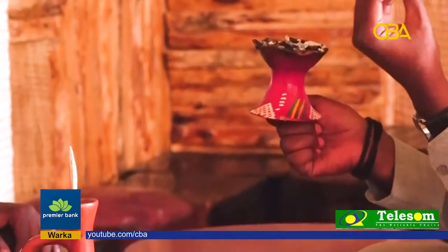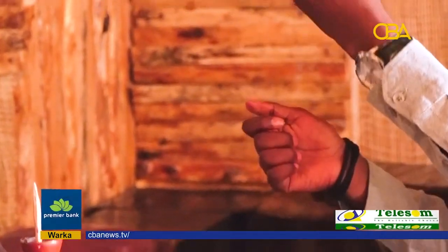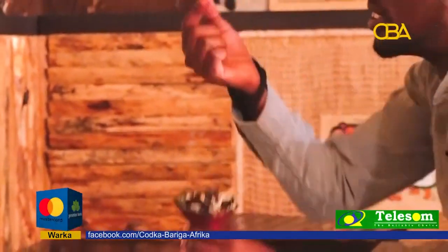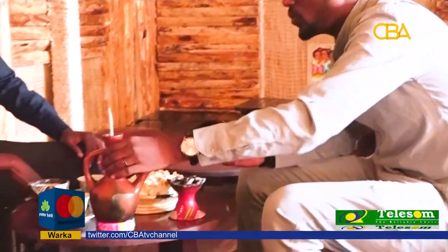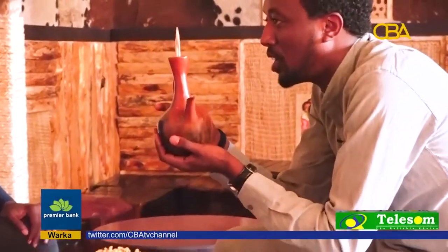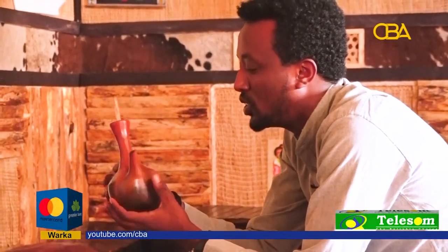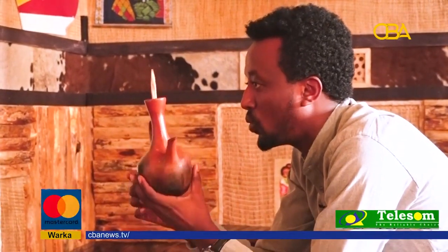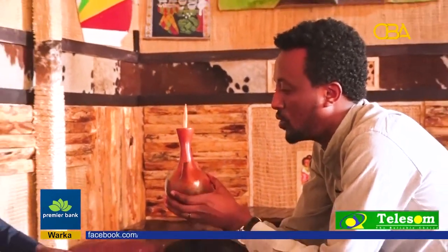It's for smoking, the incense that has a good scent, it's known as etan. So this is a material that you put fire on, and after that you can put the special incense on it. And this is known as jabana. Jabana means a traditional pot that is used to make coffee. Most of the time when you go to Ethiopia, coffee is served in this. Is it made of clay? Yeah, it's totally made of clay.